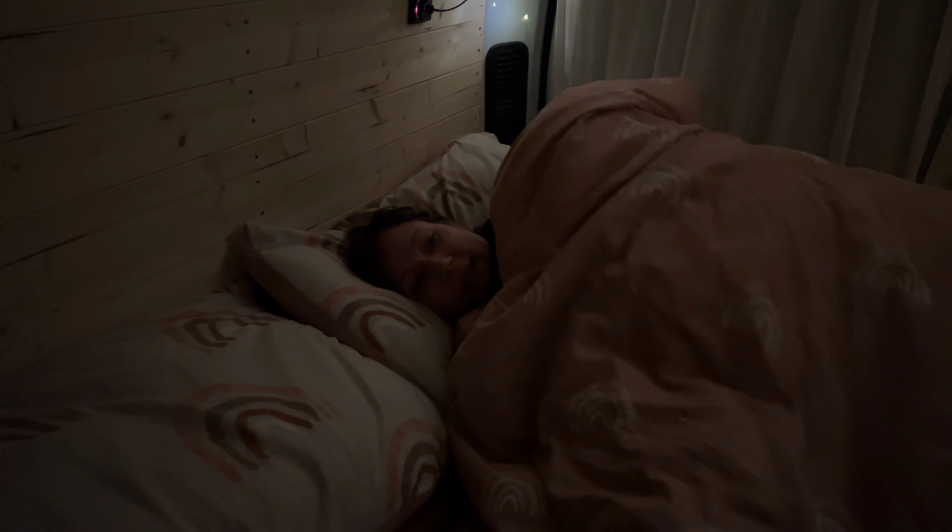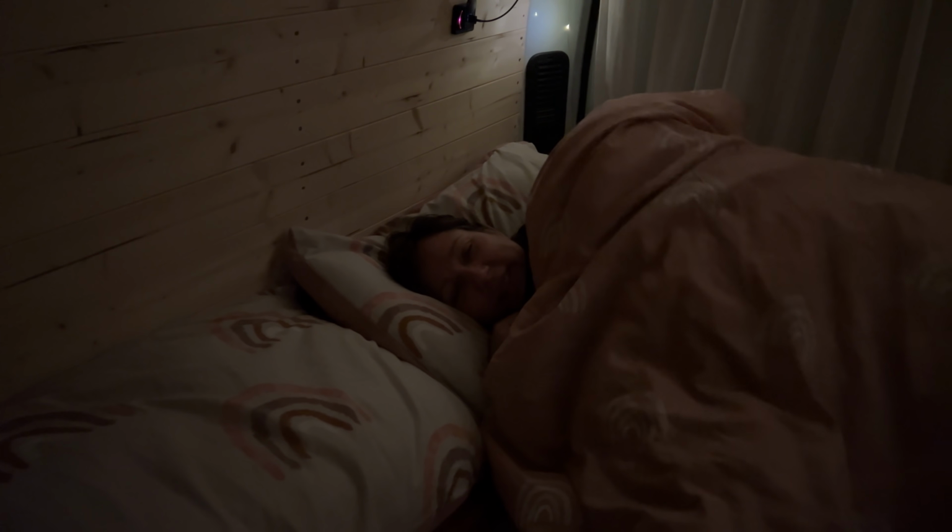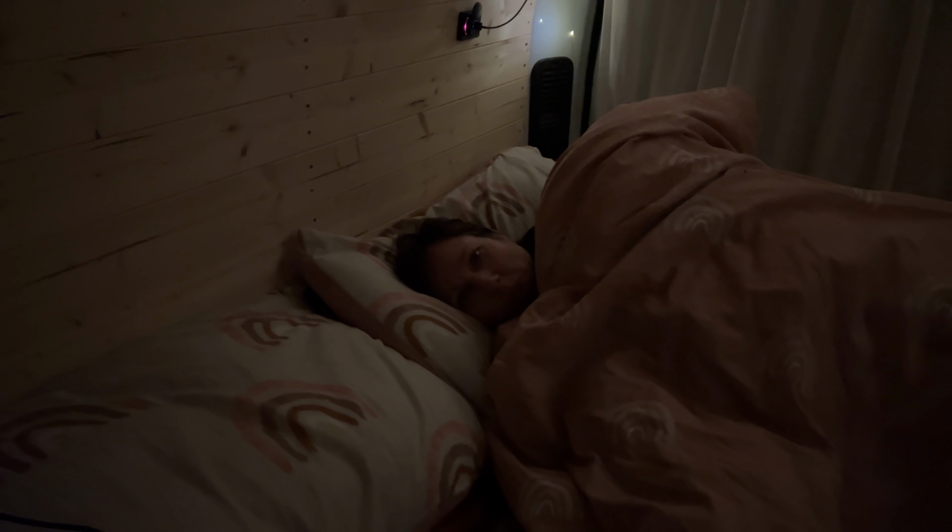You can hear the diesel heater, but normally that's not on all night, so once we're tucked up, no one's going to know we're here. Warm enough? Yeah. Good job, because that heat's going off in a minute. Okay. Do you know how much diesel is these days?